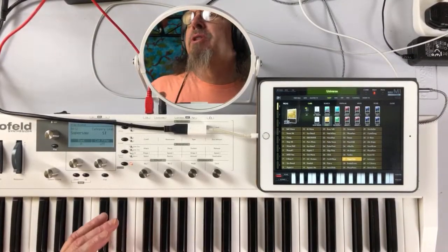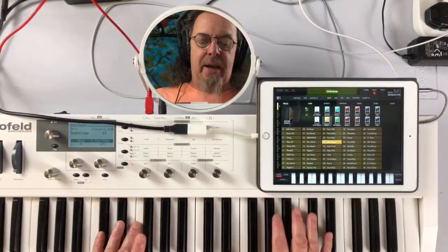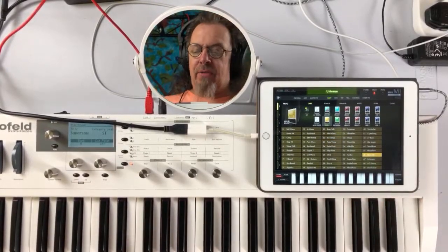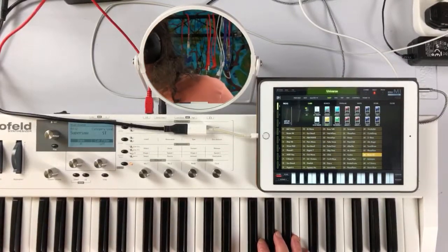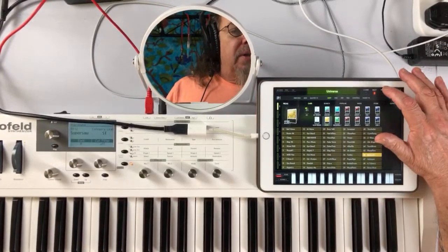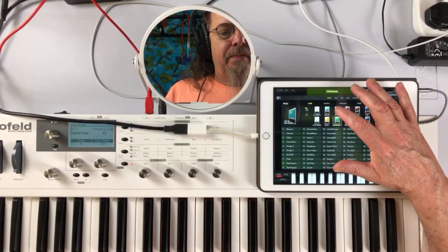I think there's a couple of synths that are essential if you're going to do synth wave, and this is one of them, innit? Because you've kind of already got all your classic synth wave sounds already in there. Whoop, that might have been a bit loud.